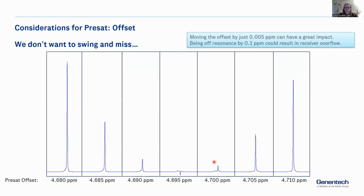Okay, so going back to preset, there are things you need to consider to make sure you have good preset results. One of these is your offset. Very small changes in your offset can have a big impact on how well you are suppressing your water signal. If you're even off by 0.1 ppm, your receiver could be overflowing, your spectrum could be ruined.